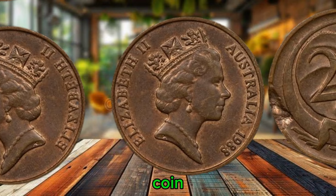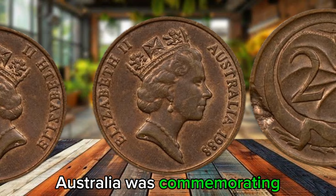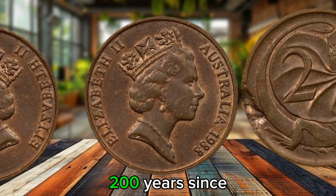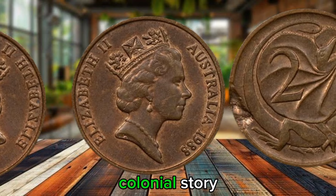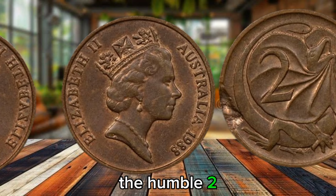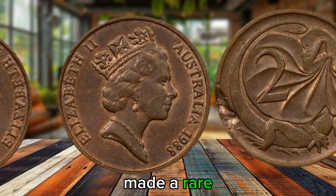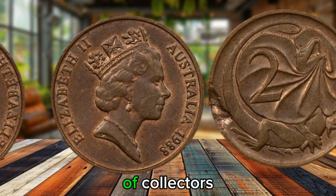Number 7. 1988 2-cent coin, low mintage return. By 1988, Australia was commemorating its bicentennial year, 200 years since the First Fleet arrived, shaping the continent's colonial story. But behind the headlines and celebrations, the humble 2-cent coin quietly made a rare return to circulation minting, a subtle yet valuable event in the eyes of collectors.